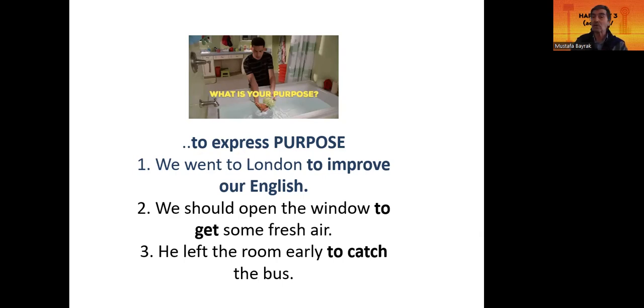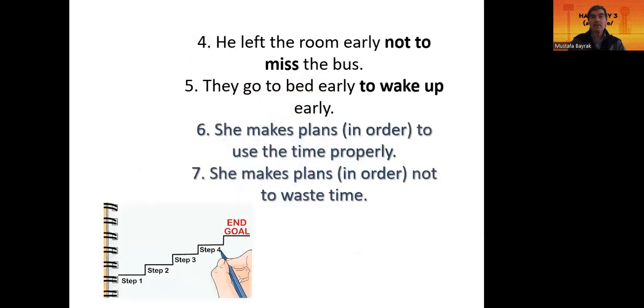He left the room early. Why? To do what? Did he leave the room early? To do what? He left the room early to catch the bus. He left the room early, not to miss the bus. Yes, to catch the bus or not to miss the bus.